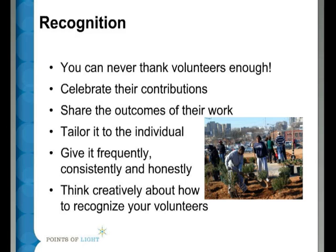When you are doing recognition, particularly with your long-term volunteers, you should give it frequently and consistently and honestly. So if someone is coming several times a week or a month, don't wait until the end of their time to say thank you or to recognize them. So say it frequently, as often as you can. Be consistent with it, but also give it honestly. Don't say thank you just to say thank you. You want to make sure that it's something that people understand that you really mean, and it's a way to help them feel appreciated.